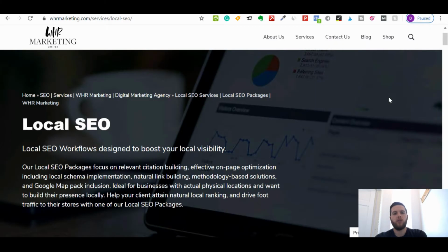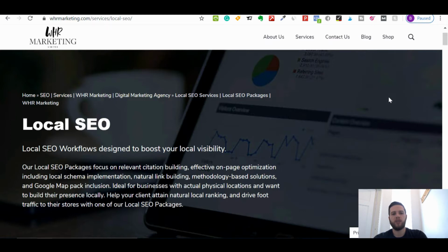Are you looking for local SEO packages? Well, our local SEO packages focus on relevant citation building, effective on-page optimization including local schema implementation, natural link building, method-based solutions and Google Map pack inclusion. Ideal for businesses with actual physical locations and want to build their presence locally.